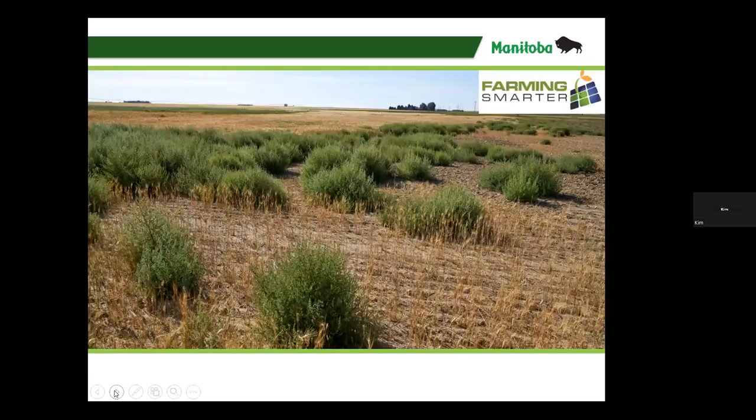Next slide, please. So this is just to show you a kochia infestation. This is pretty standard. We've seen this. This is a salty area of the field. This is some slides that Charles had in a presentation in Alberta. We'll go to the next slide.